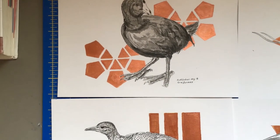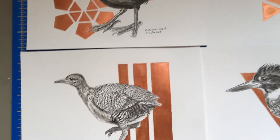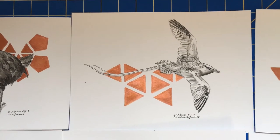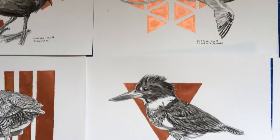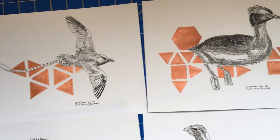So, there you have it. This is the end of week 2 of Inktober, and here's an overview of all of the drawings that I did this week. So next week will be a different color of metallic ink and another set of birds.